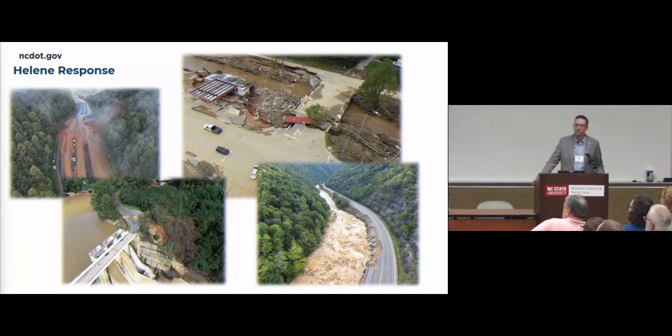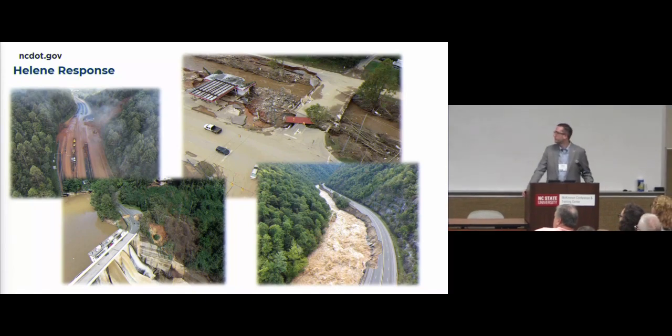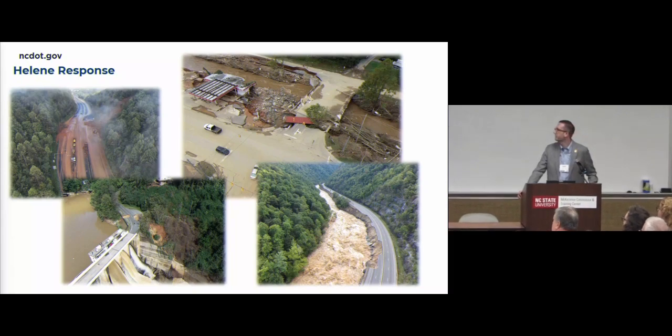The top picture is from Swannanoa, and it's kind of the epicenter of what's going on. You can see major bridges that are just gone. And then this last picture here is the gorge going into Tennessee. There's about a 4-mile stretch there where we've lost lanes and it's going to be shut down for quite a while.